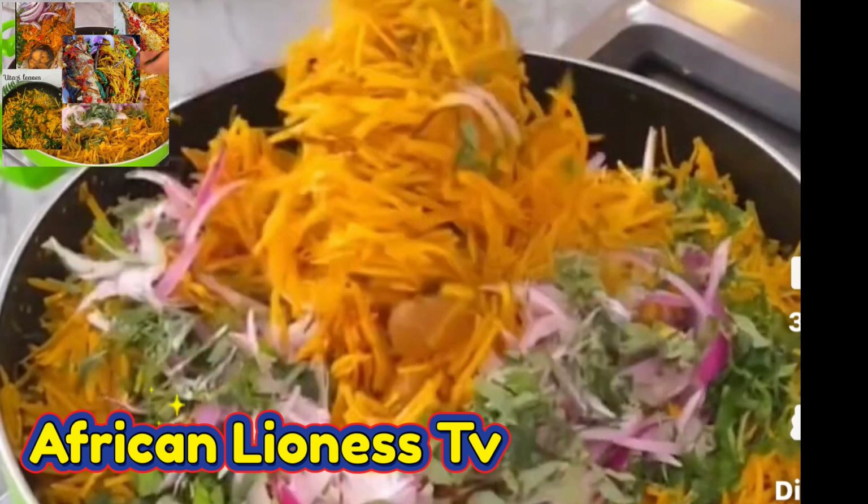Another one is 2, maybe 3, medium stockfish. You can cut it the way it is sold and soak it to make it soft. Then 1 to 2 Scotch bonnet peppers.